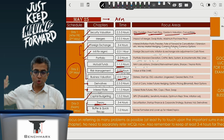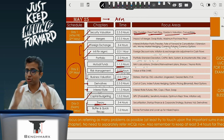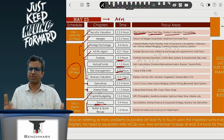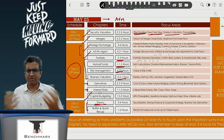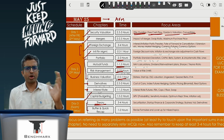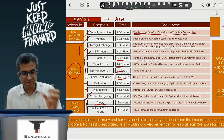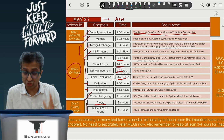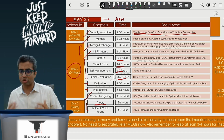You don't have time to do anything new at this point. You will focus on whatever is done, and that too, the important questions. You don't need to review the MCQs separately at this stage. Just focus on reviewing, if you have a summary book or something, that for the concepts and adjustments, and focus on the important questions that are marked, and you should get done.